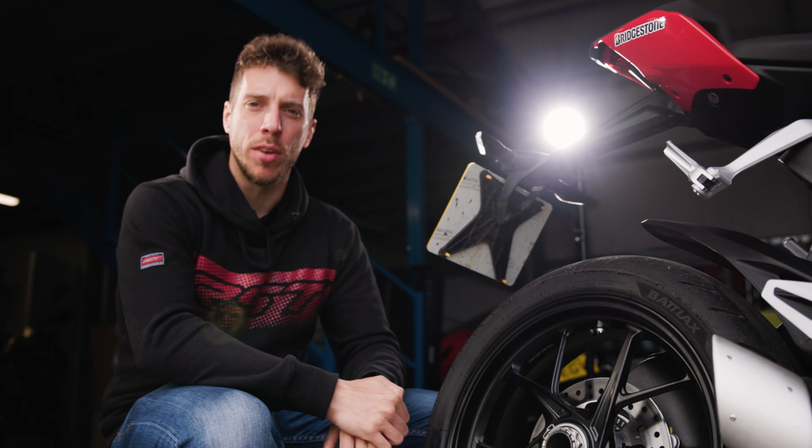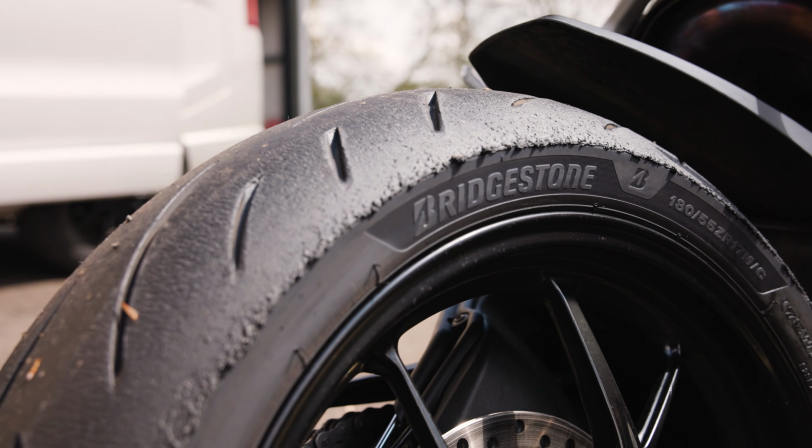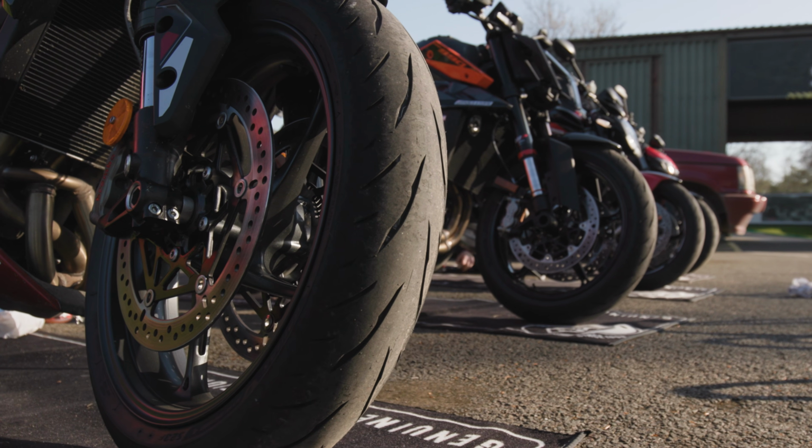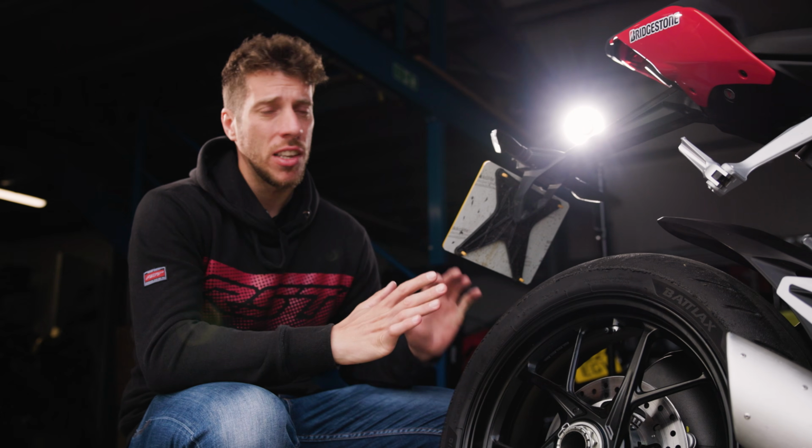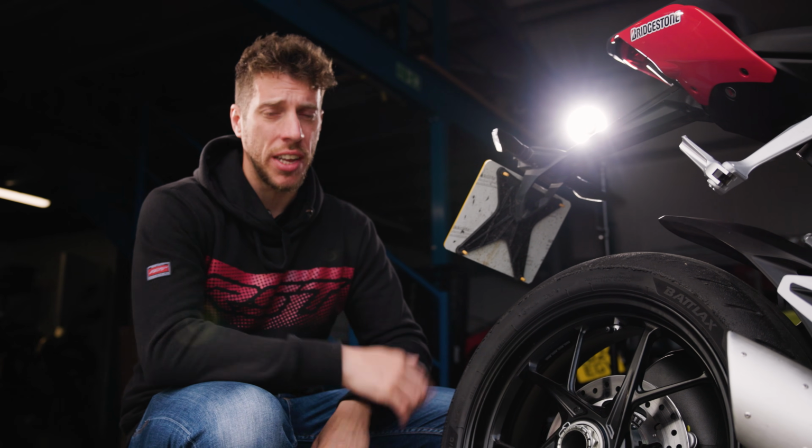So they're the bikes, and these are the tyres we've fitted to each of them. They're Bridgestone's new S23 Hypersport tyres. Going to be fantastic on the road, and we're also going to be putting them through their paces on the track with these bikes later on for a separate video, so make sure to check that out too.